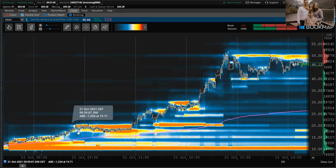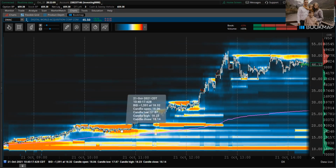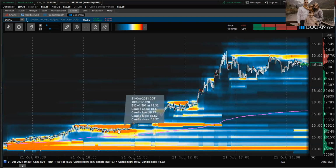Sellers knocked it back down to $17. But as you can see here, buyers came right back in at $17. So it gets rejected here. When I start seeing this, a rejection and then buyers start loading the book just below that level, and of course, we have the VWAP not too far away, hey, that is a prime buy the dip spot. Sure enough, buy the dippers came in there.